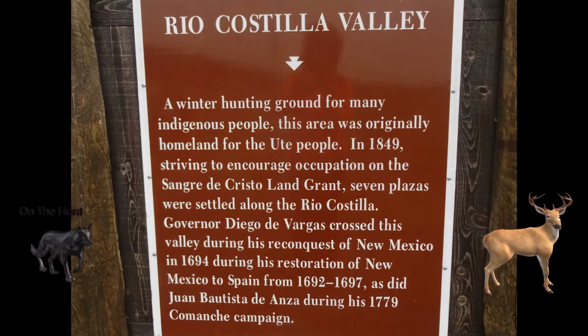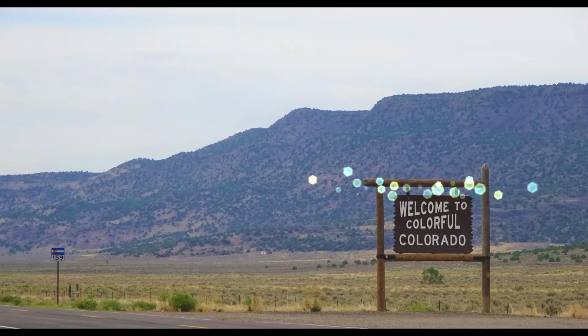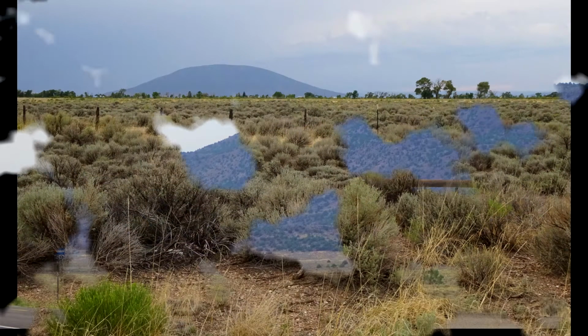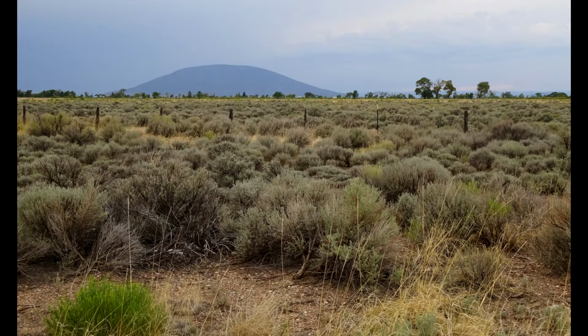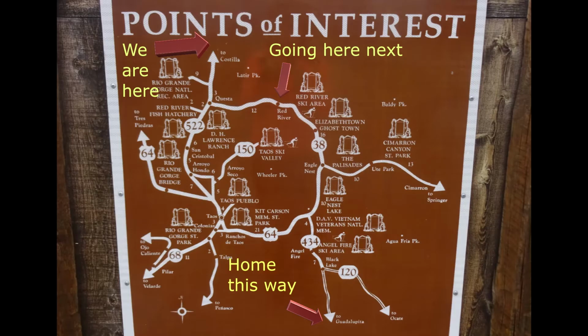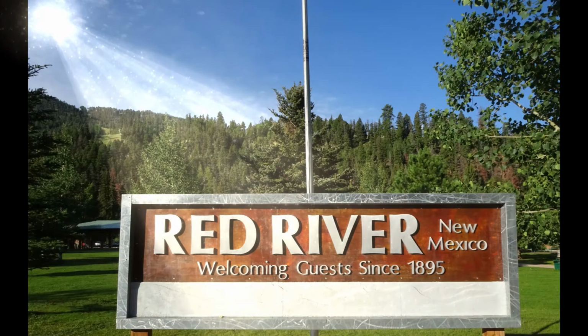We are at the border of New Mexico and Colorado. This is looking back as we are leaving Colorado. The storm is coming. We got rain the rest of the way to Red River. Our route around the Enchanted Circle. The town of Red River.